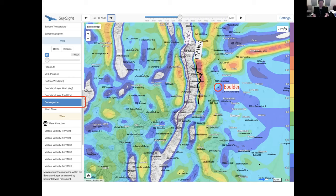If you look at SkySight, there's a way to see the convergence forecast. So what do you see here? If you orient yourself, I've marked the divide and I've marked the peak-to-peak highway and you see Boulder. And so what you see here is the convergence forecast. This is for Tuesday of last week. I didn't have one for the day that I was just showing because that flight was last year.